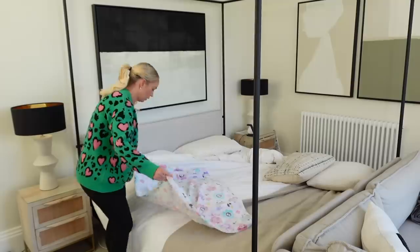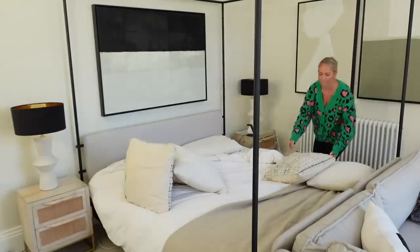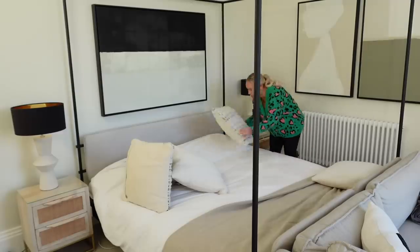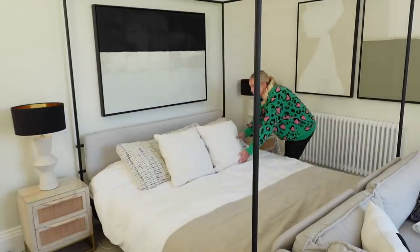Then I'm going to make our bed quickly. The boys are obviously old enough now to make their own beds, so I'm not going to do those. See, I told you it was getting easier as they get older.